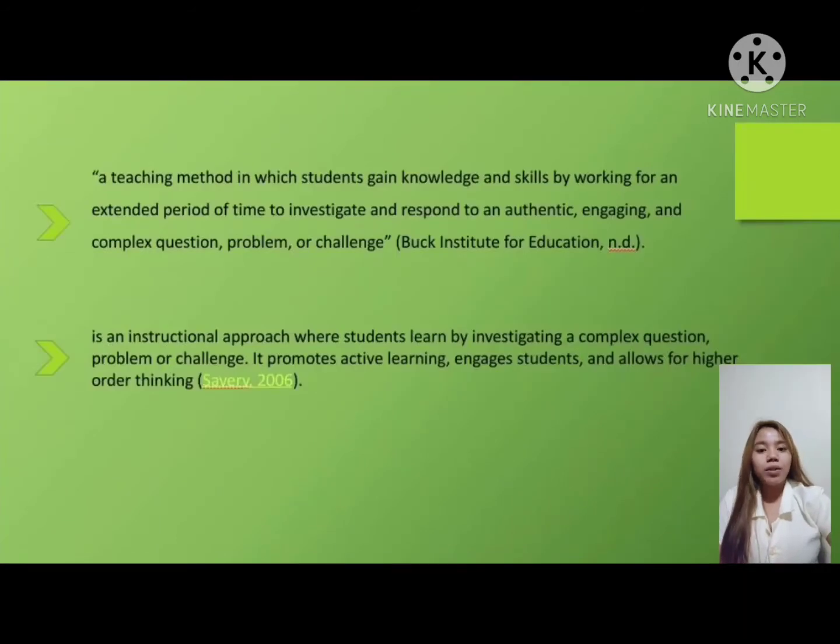First, let's define project-based learning. According to the Buck Institute for Education or BIE, project-based learning is a teaching method in which students gain knowledge and skills by working for an extended period to investigate and respond to an authentic, engaging, and complex question, problem, or challenge.